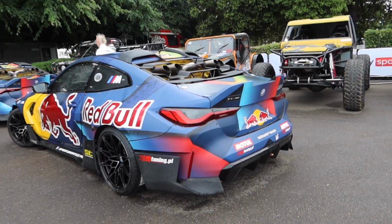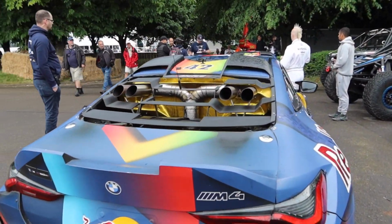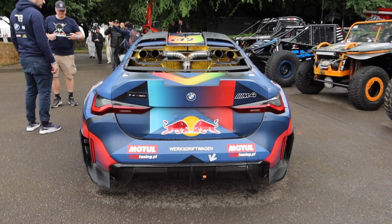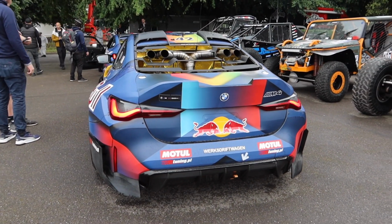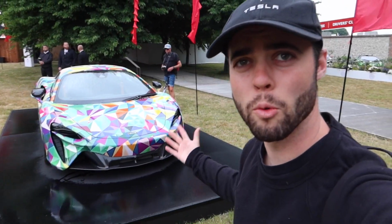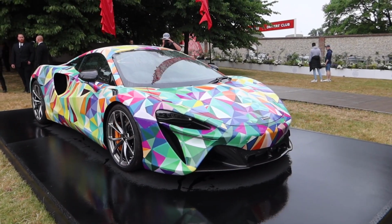Get a load of these M4 race cars. Look at the body panels on this M4 and check out the exhaust coming out where the rear window would be. That is crazy. How is this for a cool wrap on the new hybrid McLaren Artura? I actually think that works pretty well on this car.